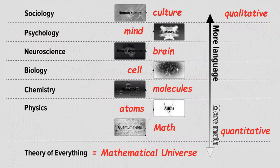It's a chart, essentially. And what is it? Just an example here: you have a culture, okay? You have people out there who socialize, and you can say that's sociology. And where does that come from? It comes from the mind, people thinking, and so they end up with this culture. But where does the mind come from? What is the substrate for all this thinking? Well, it's the brain.